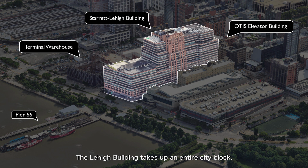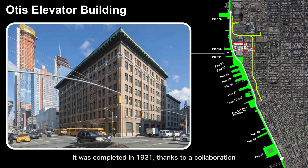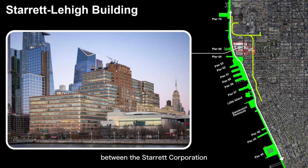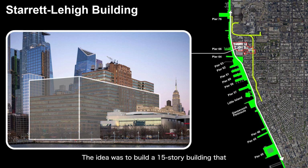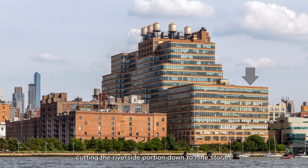The Starrett-Lehigh Building takes up an entire city block, sitting just south of the terminal warehouse and west of the Otis Elevator Building. It was completed in 1931, thanks to a collaboration between the Starrett Corporation and the Lehigh Valley Railroad. Originally, they planned it as a rail freight terminal, much like the later St. John's Terminal. The idea was to build a 15-story building that covered the whole block on each floor. But during construction, they hit a snag with the ground conditions. The area had been created through land reclamation, and they found that the soil near the river wasn't strong enough to support the original design. So, they had to make some changes, cutting the riverside portion down to 9 stories and boosting the inland part up to 18 stories, which gives us the unique building we see today.